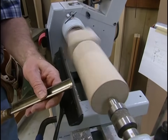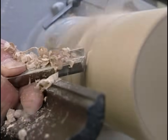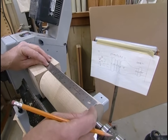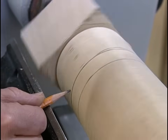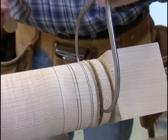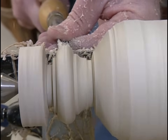Now I'm going to switch to a roughing gouge and round the column. Now that it's round, I can begin to lay it out using a steel rule and a pencil. Now it's a matter of using a parting tool and some calipers to set the various diameters. Now using a smaller gouge, I can start to create some of the finer features.